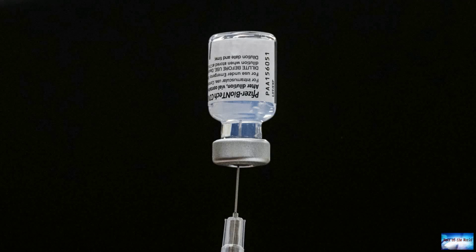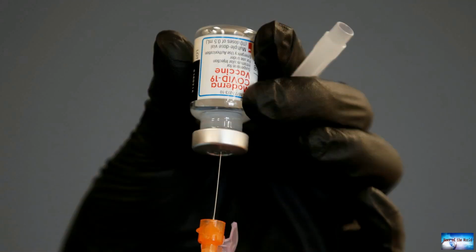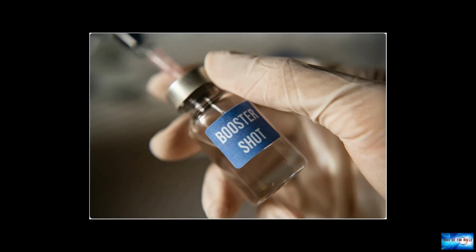What to know about booster shots if you received Johnson & Johnson's COVID-19 vaccine. For people who received the Johnson & Johnson COVID-19 vaccine, the past few months have been a bit of a bumpy ride with news of side effects, pauses and restarts and now boosters.